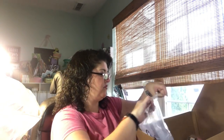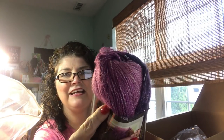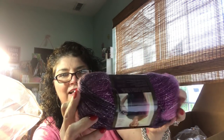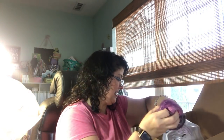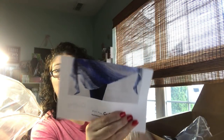And, oh, this is really pretty. There's one skein of yarn for this, so that's kind of cool. And this yarn is glittery. Can you see the glittery? And I picked the Lotus Blossom color. It's like a purple, different shades of purple. It's beautiful. Man. And it's going to make an easy shaped shawl. And it looks like this. Only mine will be purple.